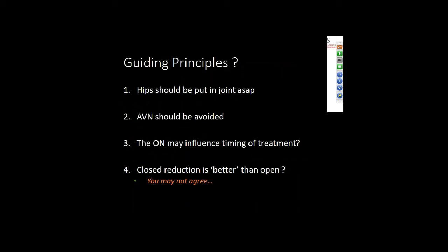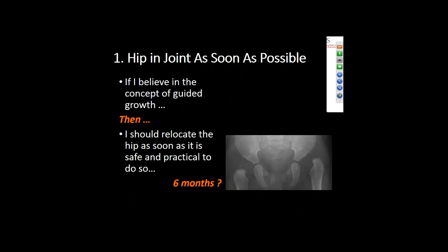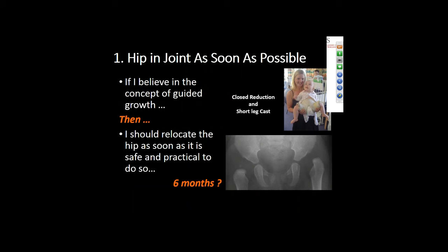And I think that a closed reduction, if appropriate, is better than an open reduction, but of course you may not agree. So if I believe that the hip should be in joint as soon as possible because of the concept of guided growth, then I should relocate this as soon as it is safe and practical to do so. And in my hands, that's from 6 months onwards. And our protocol is for a closed reduction with a short leg cast starting at 6 months of age.